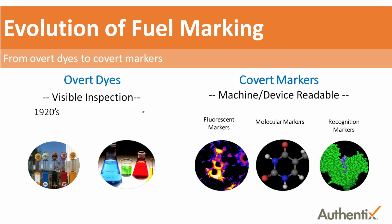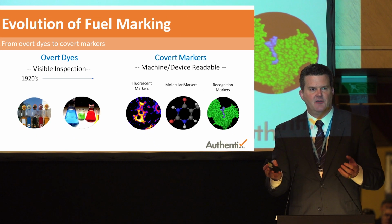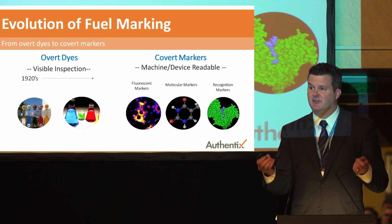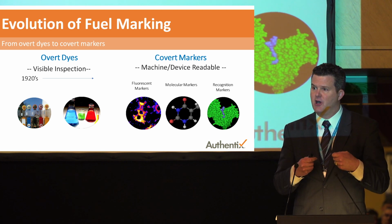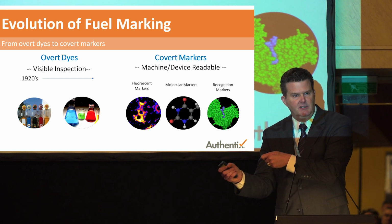Some of them rely on fluorescence, where you excite a marker either through X-ray energy or laser energy, and then you're able to determine a unique fingerprint from that marker. Some of them use molecular markers. Some of them use different types of recognition markers. The point being is that this technology is out there, and it's not necessarily what you have. It's more important what you know and how do I properly apply that technology?